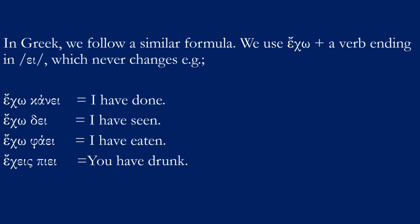Echo kani, I have done. Echo di, I have seen. Echo phai, I have eaten. Έχεις πει, you have drunk. So the only part of the verb that's actually conjugated is the first word. Έχω, έχεις, έχει, έχουμε, έχετε, έχουν. The second part will never change.